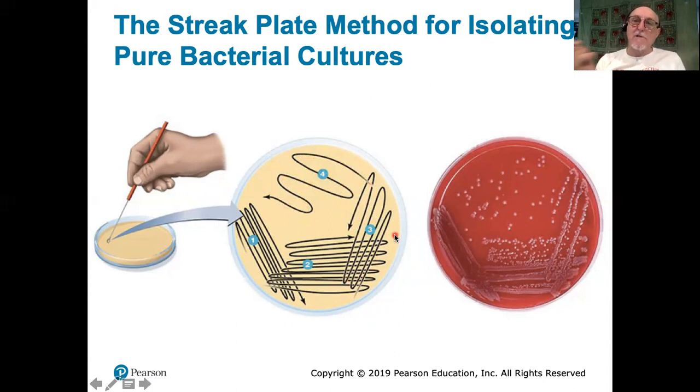As you're doing this streak, you're doing a dilution series. You're taking fewer and fewer bacteria, and you're spreading them further and further apart. The hope is that towards the end of the streaking procedure, you will spread your few bacteria far enough away from one another that you'll end up with single bacteria. One, one, one, one, one. Widely separated on the plate.